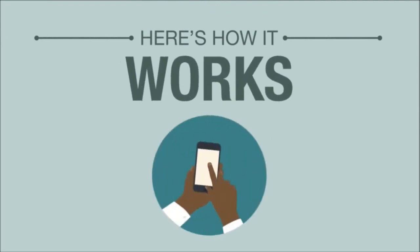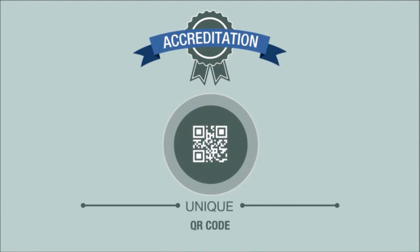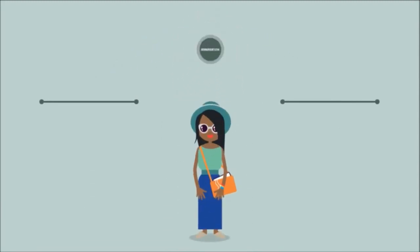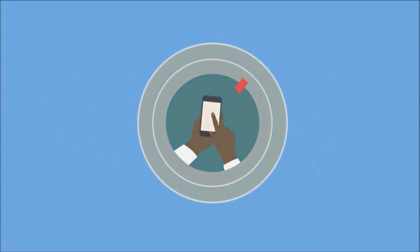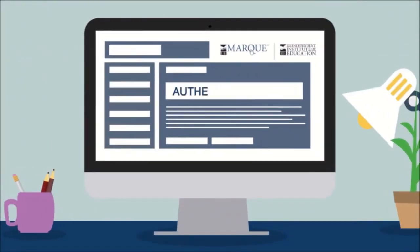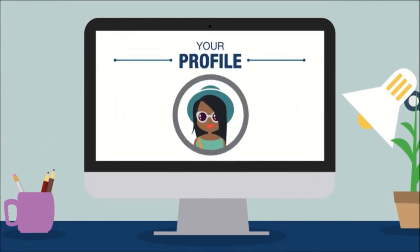Here's how it works. Every IIE qualification certificate is assigned a unique QR code specific to a particular student along with an authentication code. To set up your profile, simply scan the QR code, or if your cell phone doesn't have a scan facility, go to the URL and then enter the authentication code. Now you can start setting up your profile.